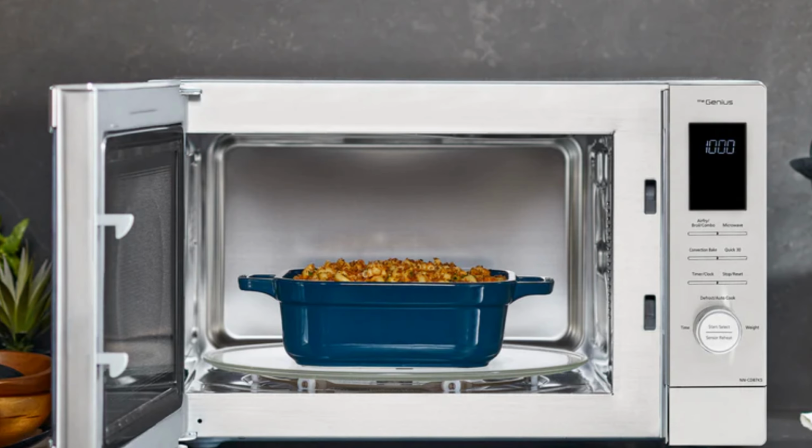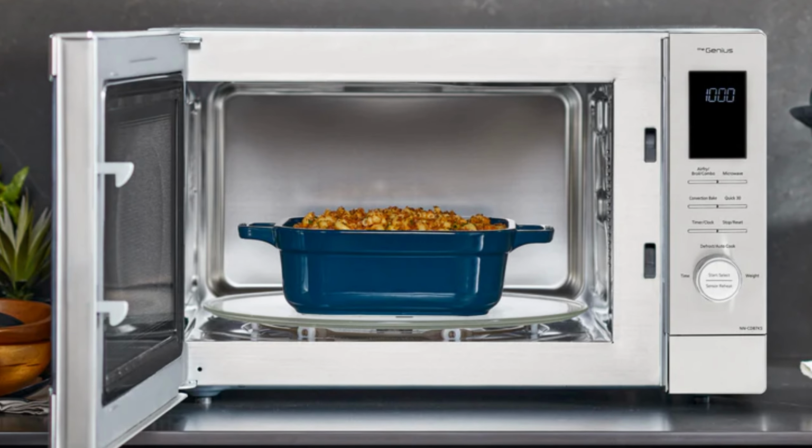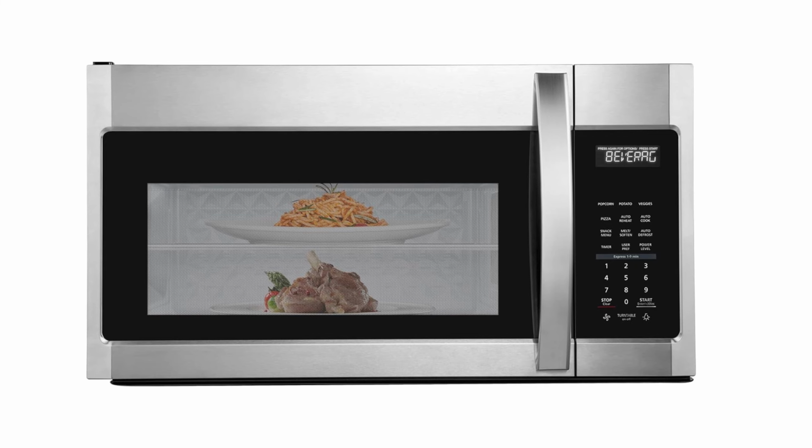But here's the catch: one of these microwaves has a unique feature that's a game changer in the kitchen appliance industry. Can you guess which one it is? Stay tuned till the end to find out.